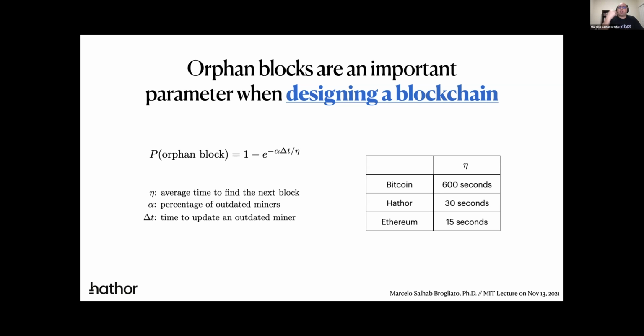So the larger this value, Bitcoin uses 10 minutes, so 600 seconds, the less likely it is to find an orphan block. The lower this parameter, this target of the DAA, the higher the likelihood of finding an orphan block. And it's a network, just like a blockchain network, it's all about incentives. Nobody is paying the miners to be there mining except the network. The network is paying rewards to the miners. And that's it. The network gives the incentives. And that's why handling orphan blocks is a very important matter.